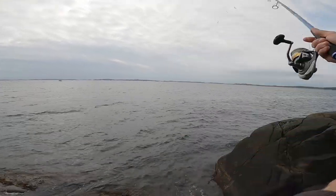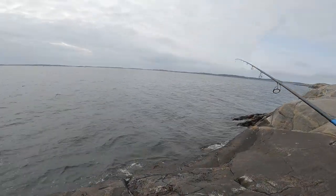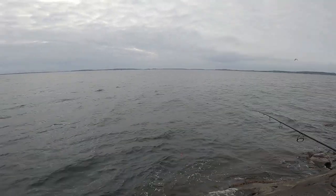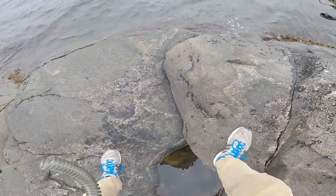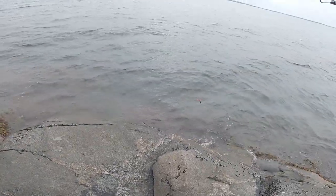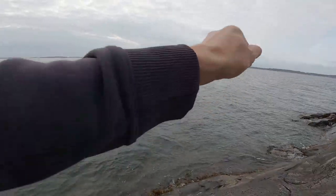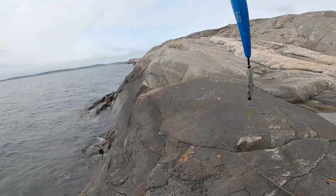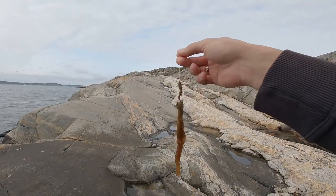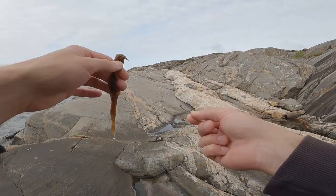Let's start. Here I have someone's float. It looks like they had a snag. And I think that's the wrong bait. I think mackerel will not bite on a piece of seaweed. Well, of course, there was some piece of herring here a long time ago.